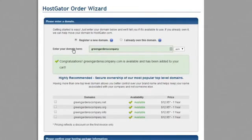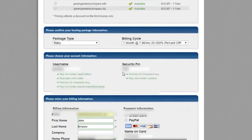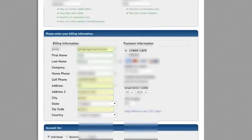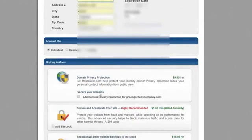Best thing to do is just go through and register everything. I've put in greengardenscompany.com. You've got the option here of .net, .org, .info, .biz. I've gone with .com. It's available. I'm not going to tick any of these options here. The package type is baby. The billing cycle, as we've seen, is the 1 month. And you just literally go out, fill out a username, put in the security PIN, your billing information, your payment information.